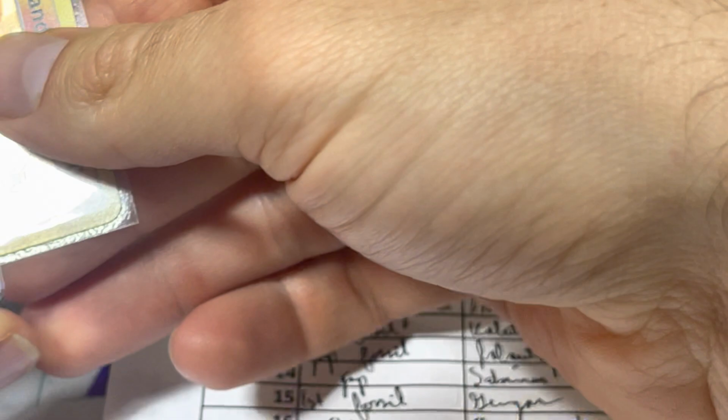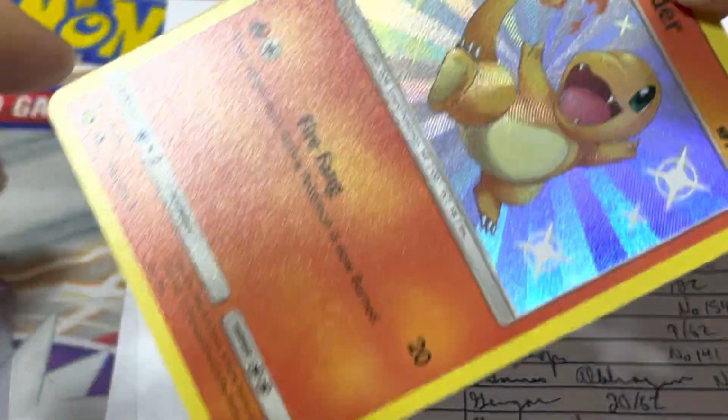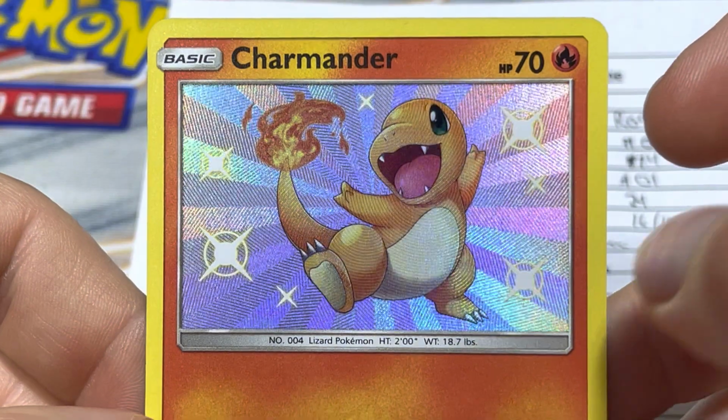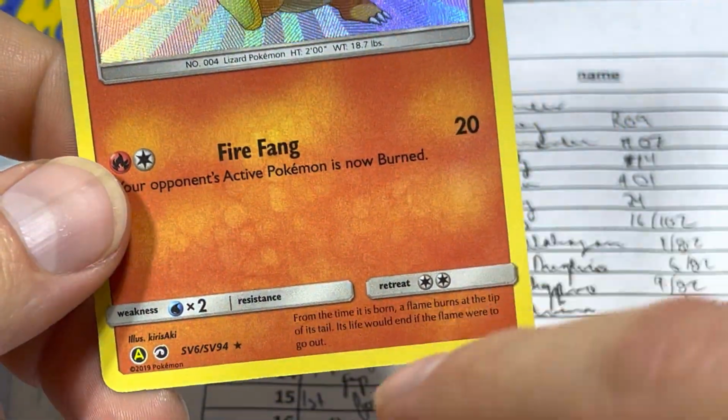A little bit of a throw off. We were doing so many vintage cards. Now we're on to shiny Charmander. I don't mind the shiny sets, or the shiny Pokemon. It's pretty decent, not too overdone, a little interesting.